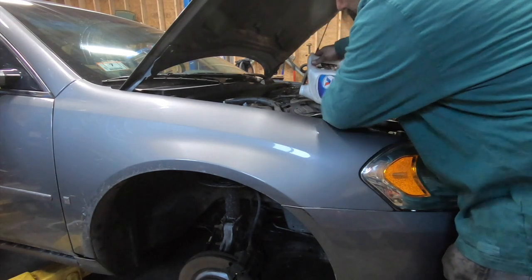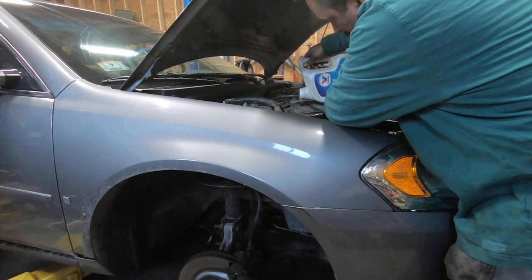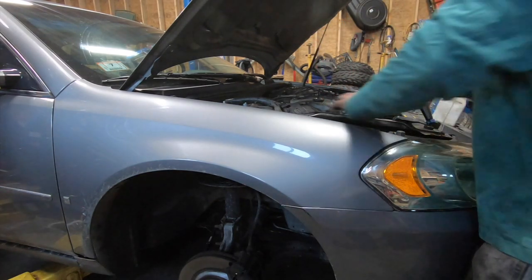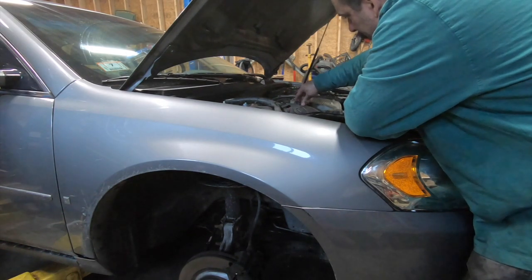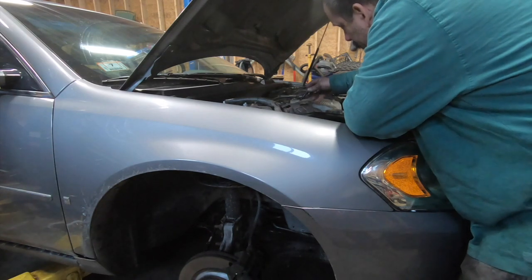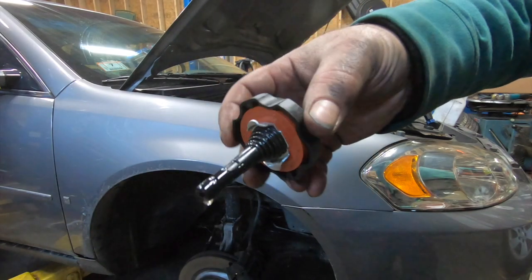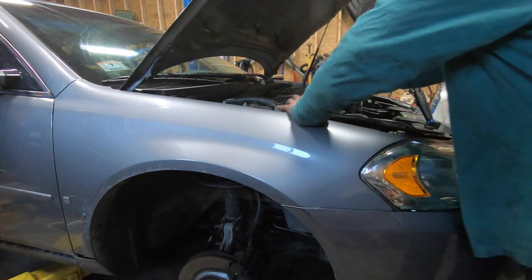Almost there. I thought I was going to have to get into that other jug of fluid, but it didn't take all that much. Reservoirs aren't that big, so just that little bit is probably too much. No, it's about good. Right to the cold mark now. Right on the money. Just a hair above it. Like a real hair. So I'm good with that.